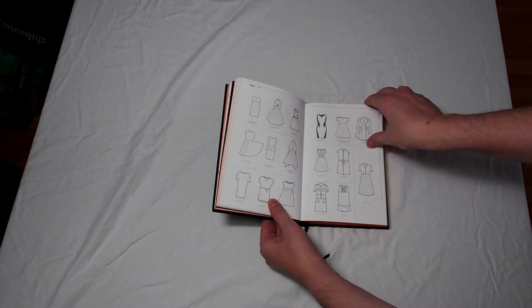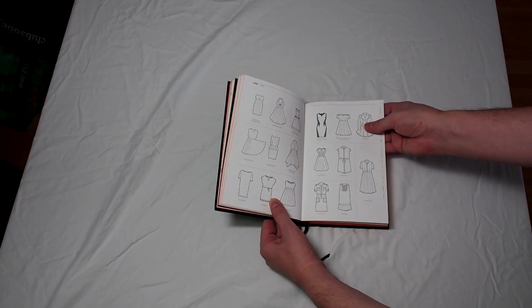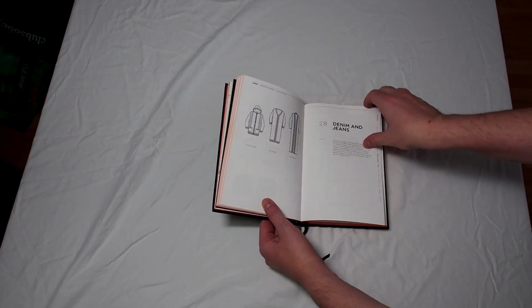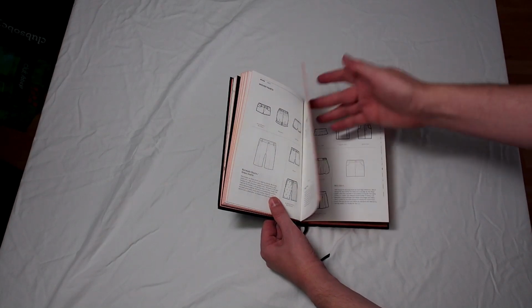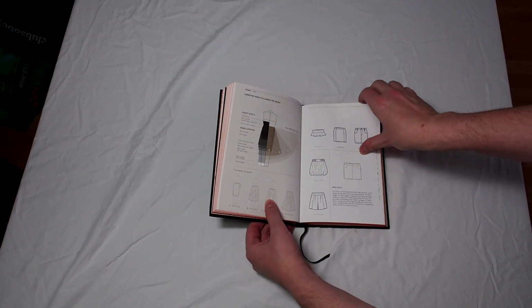I realize this is not the intended use of the book, as it is geared towards fashion designers, but I find that as a writer, this book is very helpful for giving good character descriptions.